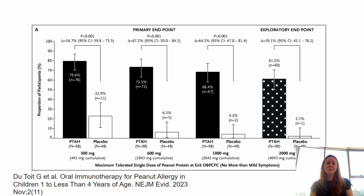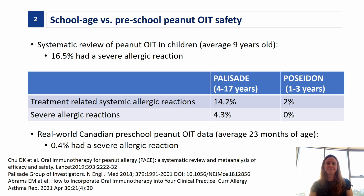And these are the results from the Poseidon study, which was published in the New England Journal of Medicine Evidence. And this showed that almost 80% of children were able to tolerate 300 milligrams, 73% were able to tolerate 600 milligrams single dose, and 68% were able to tolerate 1,000 milligrams at a single dose. As this was better than was shown in the Palforzia trial.